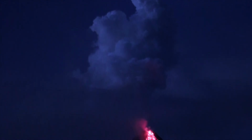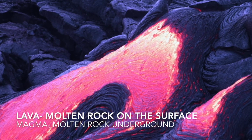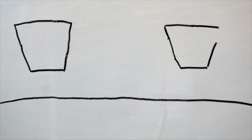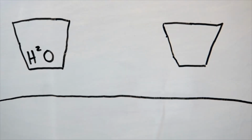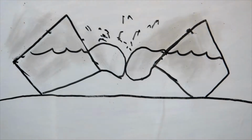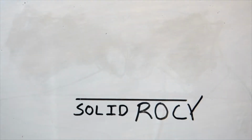One source is from volcanoes. Volcanoes spew out liquid hot lava, and that lava eventually cools down, especially when it comes in contact with water. So for today, we need our magical bucket of water, and we're also going to need a bucket of liquid hot lava. Once we mix those two together, we're going to create a lot of steam. And now, voila! A special foundation that's made out of solid rock.